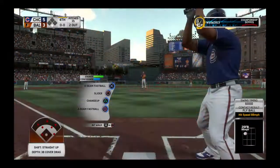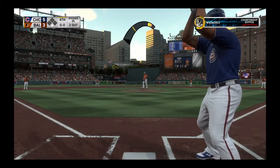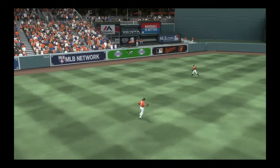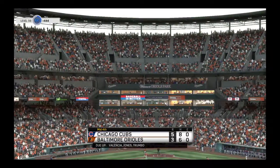Here's Ben Revere. It's been an 0-for-2 effort for him to this point. Now a ball lined toward the alley in left center. Gamel is there, and how about that? A three-pitch inning as the side is retired.